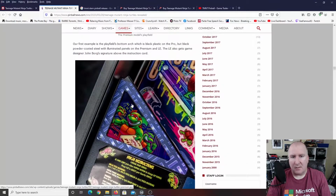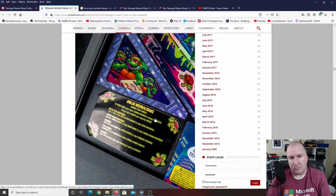You see, first example of the playfield's bottom arch is black plastic on the Pro, black powder coated steel, and illuminated panels on the premium and limited editions. Limited editions also gets game designer John Borg's signature above the instruction card, which, hey, you can't argue with having somebody's signature in there.